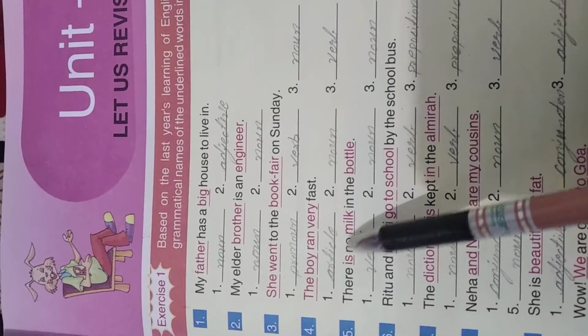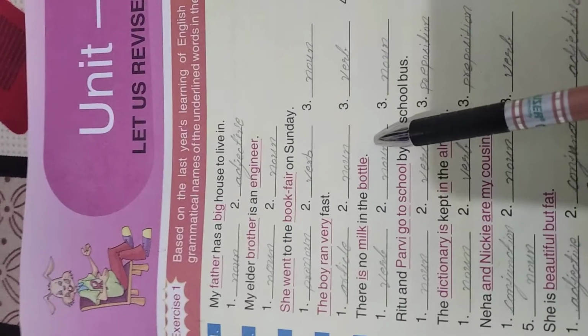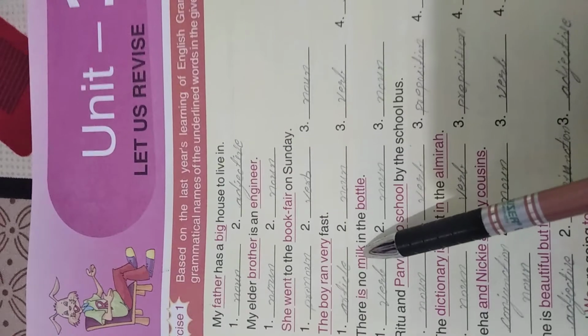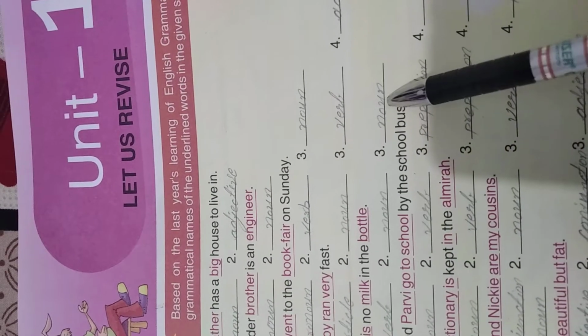Now fifth is, there is no milk in the bottle. Is is the helping verb, you know. And milk is a noun. Bottle is also a noun. Bottle is a thing, so it's a noun.